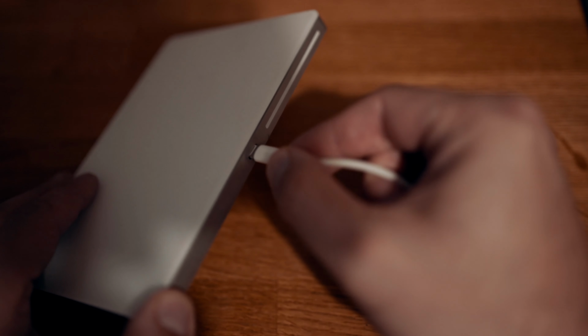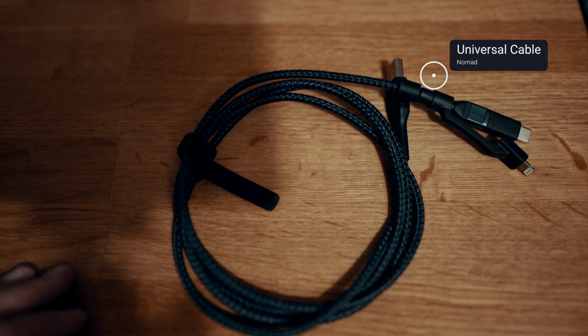So there is a big move to USB-C in general, but a lot of my devices that need charging, like this big portable battery pack, take micro USB, and then plenty of Apple devices still need a lightning connector. So this solution from Nomad is a great way to cover all bases with a single cable.